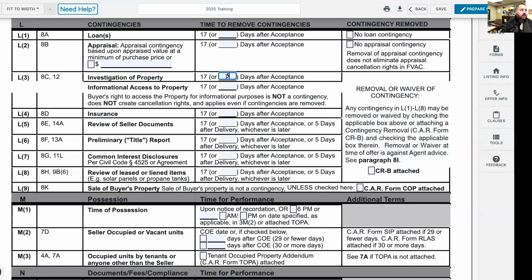Okay. Any questions about informational access or the investigation? Anybody?